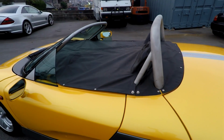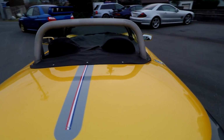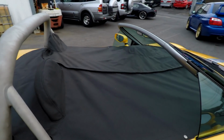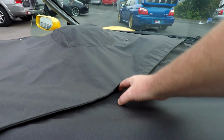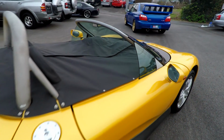The cover's good for light showers or something like that. I wouldn't leave the thing parked outside in a storm, because of what actually happens. It pools with the water here, and then that's your zip there, which just drips water through. So you've got to be careful on that.